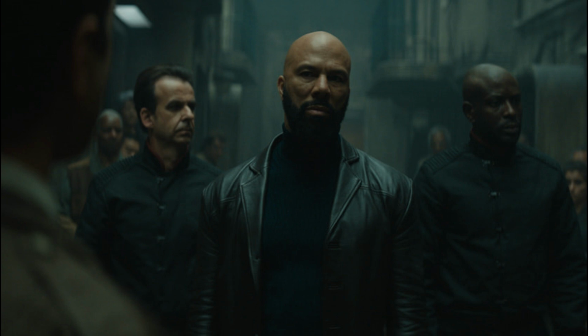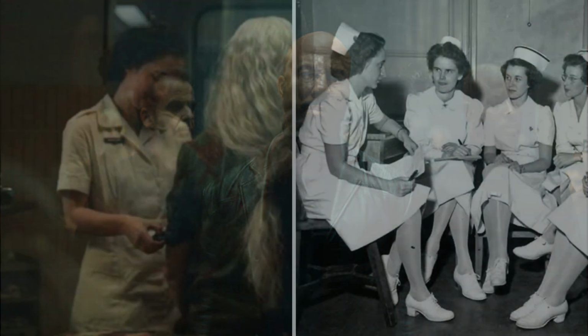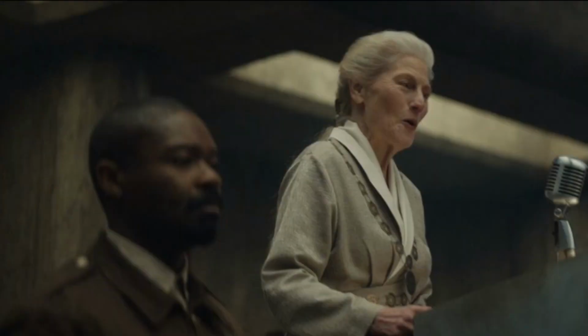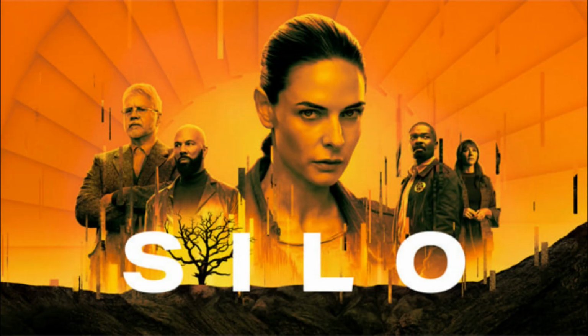Another tie to the mid-century modern aesthetic is evident in the nurse and doctor's costumes. The nurse wears a typical 1950s-style nurse uniform, while the doctor's uniform, the one who removes Allison's implant, has an old-fashioned buttoned-up style, reminiscent of dentists or mad scientists. Well, it looks like the costume team custom-made costumes for the show, and I'm pretty sure that's the case for many of the outfits.